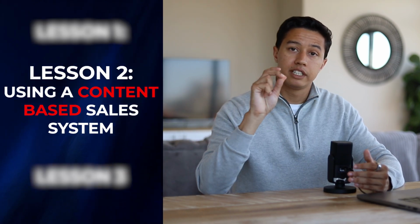Now, by all means, you can hire a more experienced person, but honestly, it just shows how efficient the model is because you can give your systems to someone who may not be the most proficient in English or the most experienced in the role. They may not have 5 years of marketing experience, but they can still follow it because it's so simple and so focused. Now, the next component that allowed us to scale so quickly is using a content-based sales system.